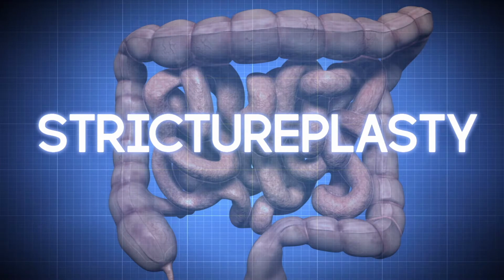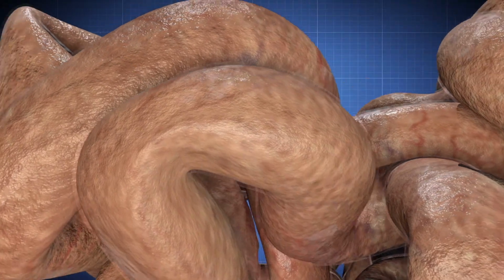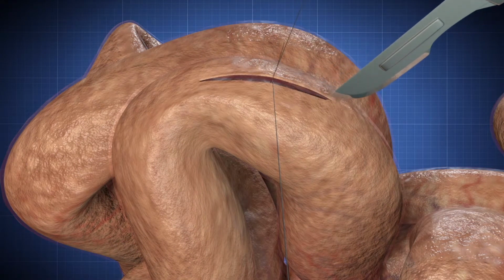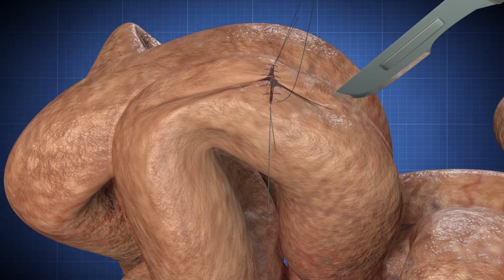These include strictureplasty. A strictureplasty is a surgical procedure to widen the narrow area of the small intestine in an area affected by Crohn's. This is performed by cutting the affected area lengthwise and restitching in the opposite direction. This means that no part of the intestine is removed.